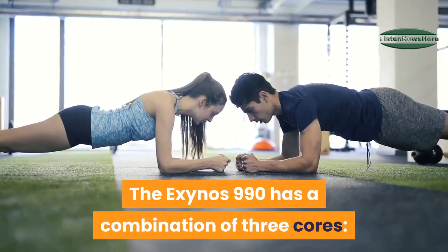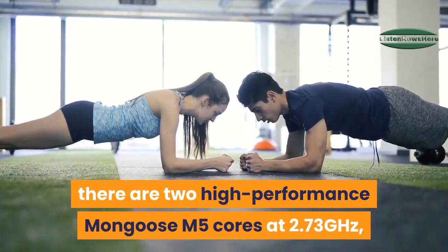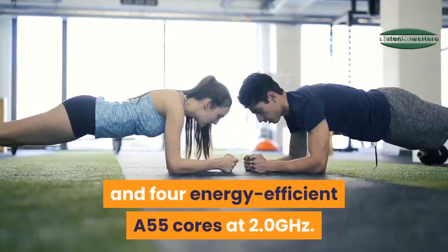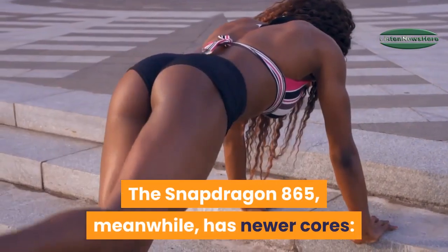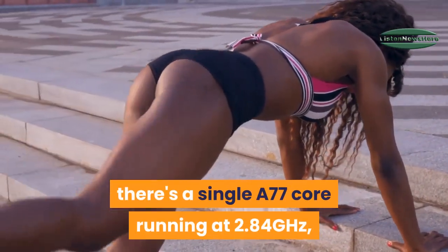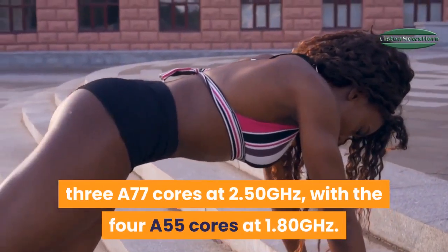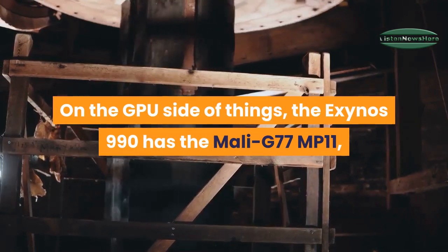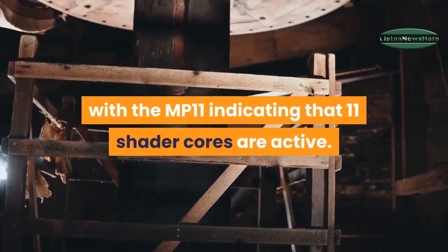The Exynos 990 has a combination of three cores. There are two high-performance Mongoose M5 cores at 2.73 GHz, along with two Cortex A76 cores at 2.50 GHz, and four energy-efficient A55 cores at 2.0 GHz. The Snapdragon 865, meanwhile, has newer cores. There's a single A77 core running at 2.84 GHz, three A77 cores at 2.50 GHz, with the four A55 cores at 1.80 GHz. On the GPU side of things, the Exynos 990 has the Mali G77 MP11, with the MP11 indicating that 11 shader cores are active.